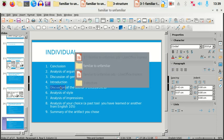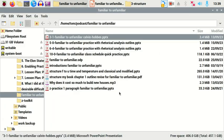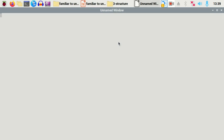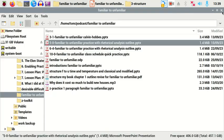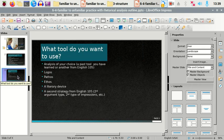So if we go to some of my other slides about familiar to unfamiliar, I've got a bunch of them here. There's a couple more with the rhetorical analysis, just practicing with the outline. You can see I did one the very next class period. I did one on the 13th. I did it again on the 15th. It's the same outline. I just did it again quickly right there. Had them do it again just so that they could remember. And we just did that as a warm-up activity. And then I did it again the next week after about a week had gone by. Another 7 days had gone by. I did it again, and I added something to it. What did I add?